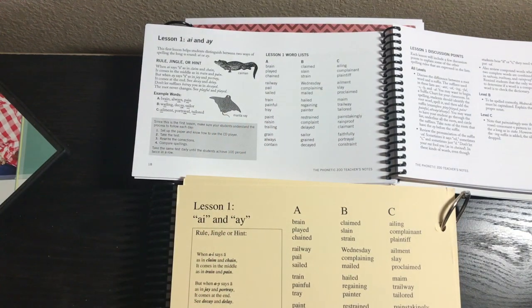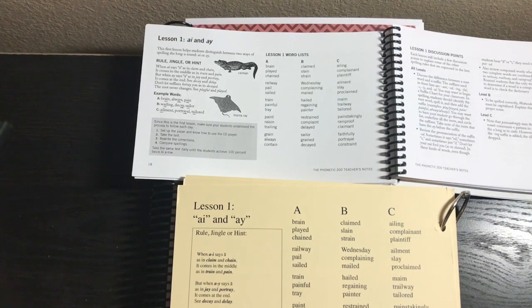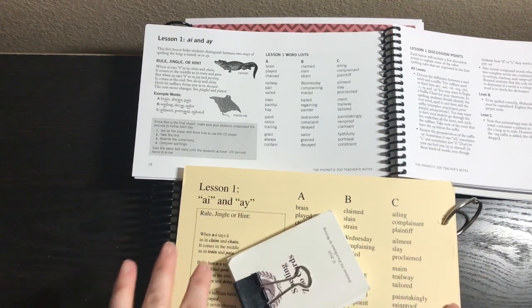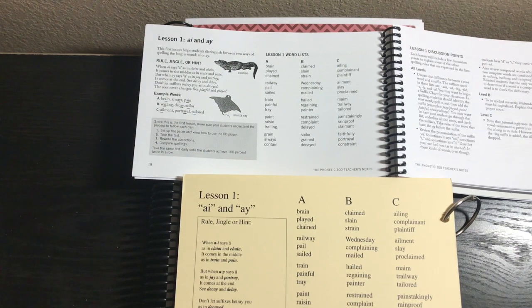So let me give you a little tip here. You can do this program without purchasing the audio. It's called their economy package. So you can literally just buy these, and you can do the program yourself by being the one to say all these words and these jingles and all of that. However, this program really is intended for the student to do independently and to take ownership of their spelling. So I really do recommend getting the audio, whether in CD or the MP3 format.